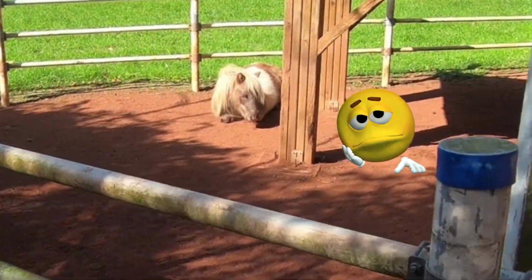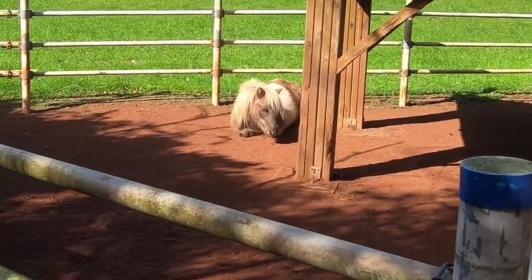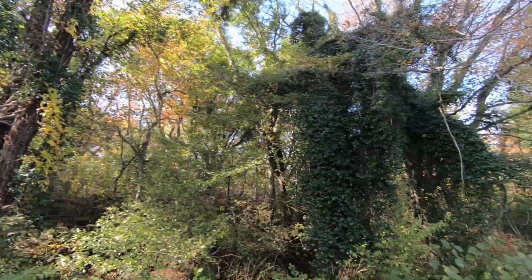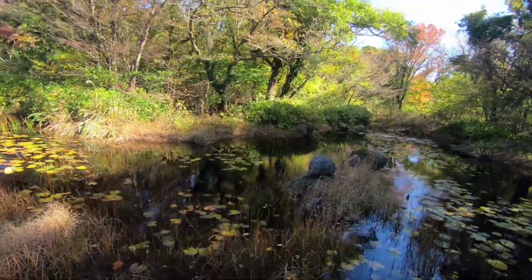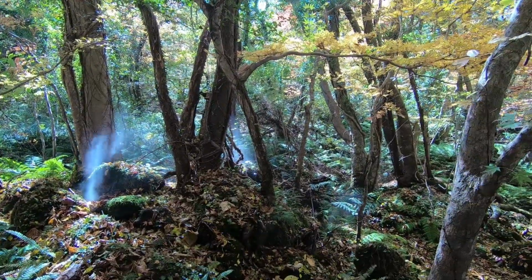This miniature pony staring into nothingness seemed like it was totally depressed, but it was probably just tired from running around. These trees may look like they're very healthy, however it's the leafy vines that are actually killing the tree. It seems like they installed sprayers to keep the plants watered, but it gave the forest a very mystical look, and I loved it.